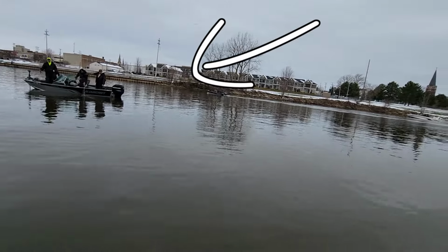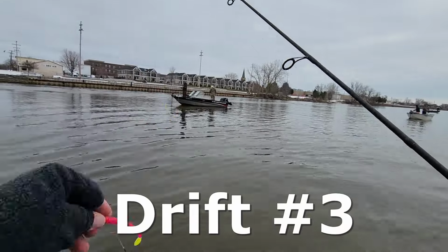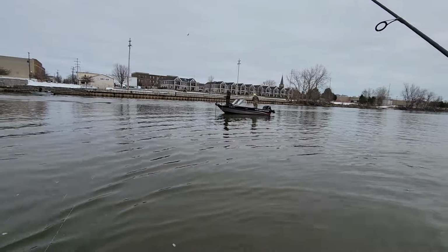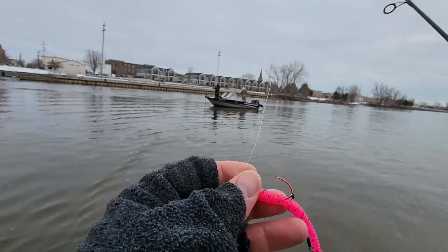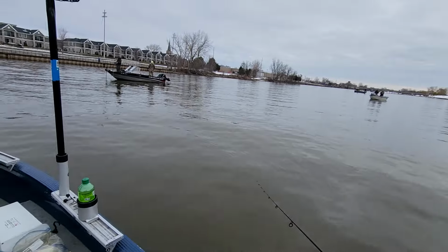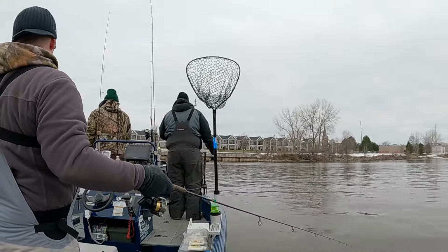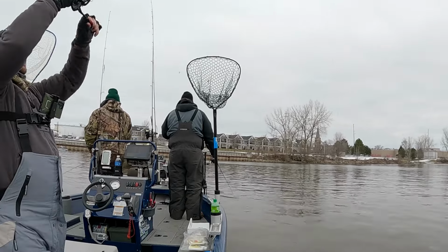There you go. Good fish. Alrighty. Change her up for third drift. We're gonna try pink with black fleck and a chartreuse tail with an antifreeze head. They weren't catching anything, and we were just reeling in fish left and right. We were getting swore at. There's a fish.